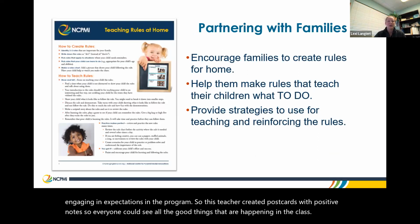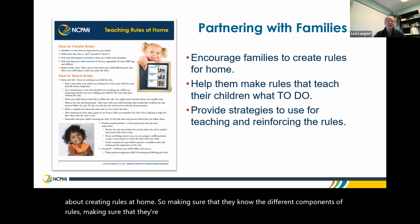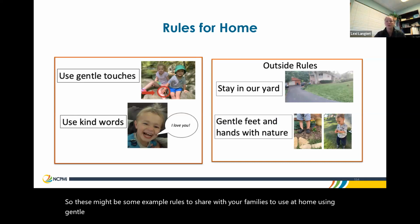And then this is going to be a resource that we share with you guys to help families think about creating rules at home. So making sure that they know the different components of rules, making sure that they're positive in nature, and help children understand what to do as opposed to what not to do. So these might be some example rules to share with your families to use at home: using gentle touches, using kind words, staying in our yard, gentle hands and feet with nature.